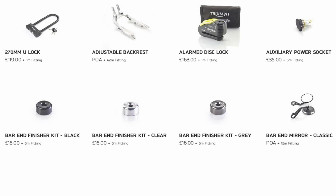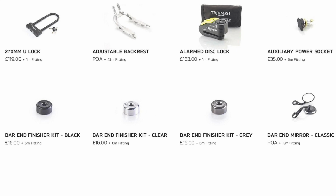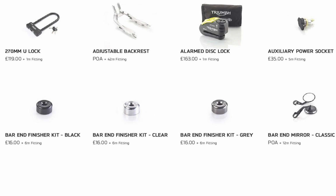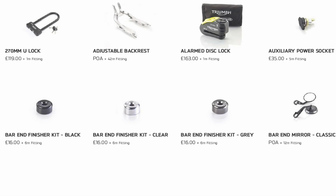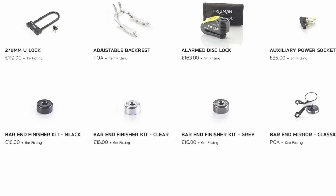So next along we have the alarmed disc lock at £163. I'm not interested in that, I already have one. The auxiliary power socket, come on Triumph, a £20,000 bike, you could have sprung for a power socket. Even if it is a reasonable £35, and why give us the old-fashioned connection? Why not put USB sockets in there directly? Nobody uses the old-fashioned cigar lighters anymore, do they? We all have USBs.